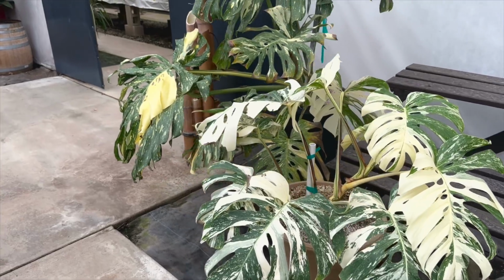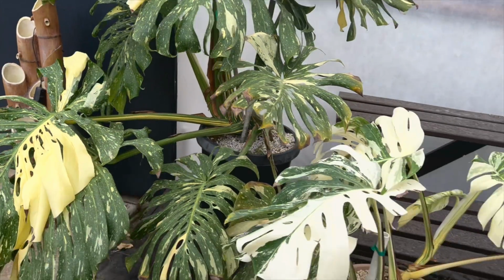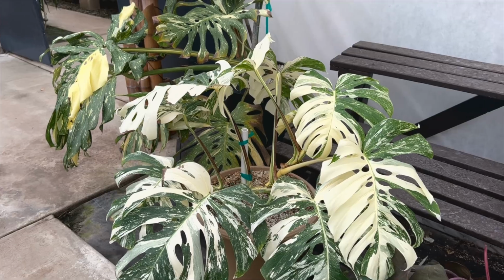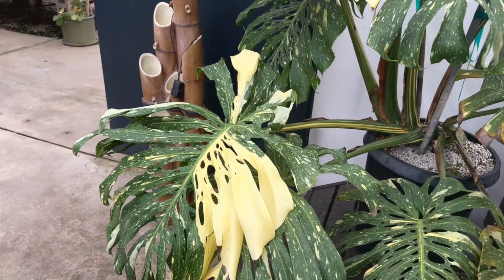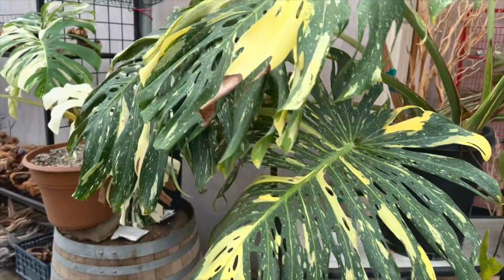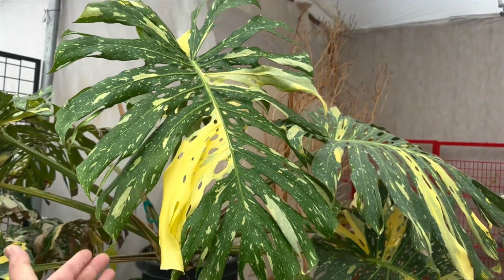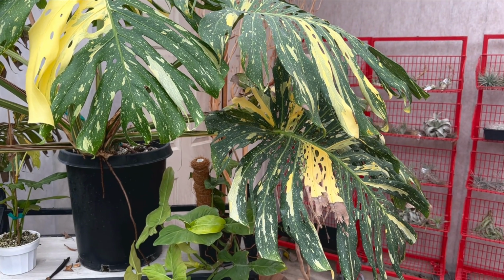I don't think these are for sale, but can we just admire how beautiful these variegated monsteras are? That is one nice Monstera albo, and the Thai constellation too. So beautiful. That's not even the big one. I gotta say that I think this was the Monstera that I saw, and I was like, I want one of those in my collection.